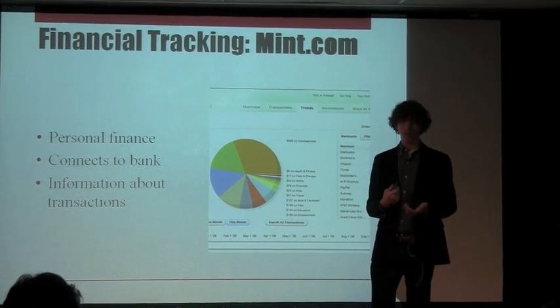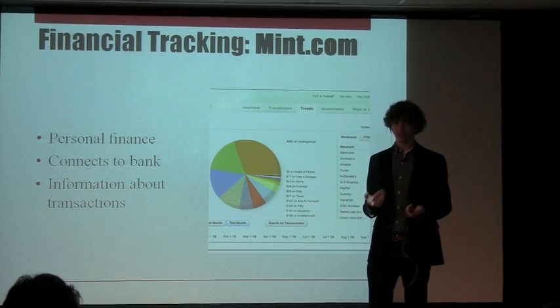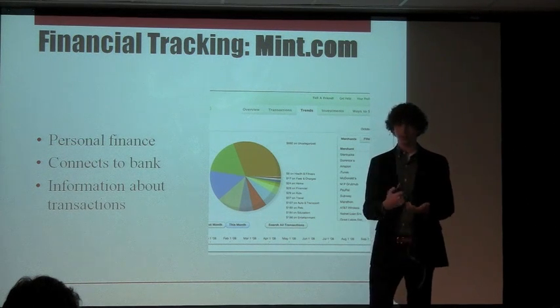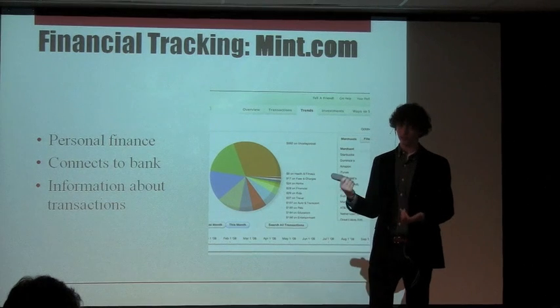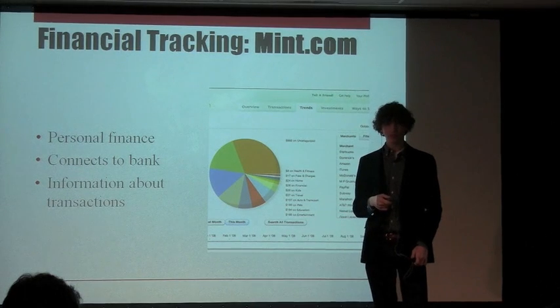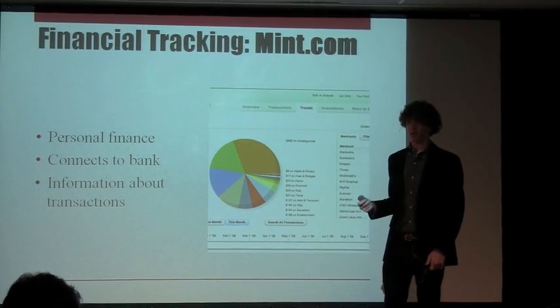You can even set budgets, so say you only want to spend $70 on gas in a month. If you go over that, it'll alert you. It can remind you of bills. You can basically just see where all of your money is going. And it works with practically every bank out there, Chase, Bank of America, everything. So if your bank website is really unfriendly to users, you can use Mint to see where your money's going and how to better spend it.